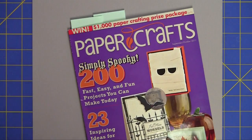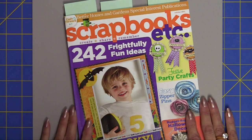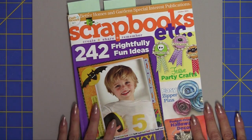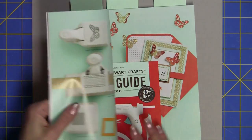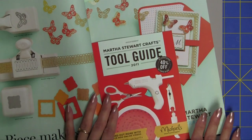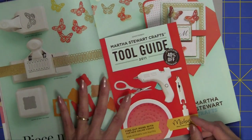The other magazine that I absolutely love is Scrapbooks, etc. There's just tons of great things. This is the latest issue of Scrapbooks, etc. And let me show you one thing. One of the things that they do every month, or at least they have so far, is the Martha Stewart Tool Guide.